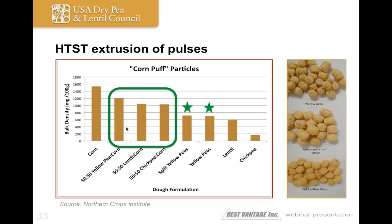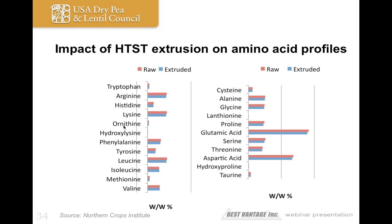When you use split yellow peas, you're removing a major part of the fiber component in the form of the bran. So the split yellow peas are going to have a lower total dietary fiber content. And in this case, removing that fiber content had a negative effect on the expansion properties of yellow peas. So we're getting some indication of how the dietary fiber of pulses does contribute to expansion in this example.